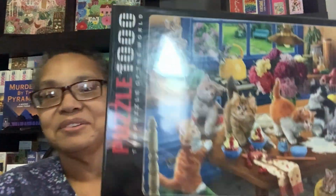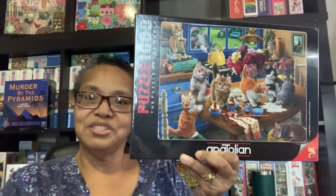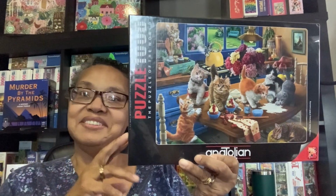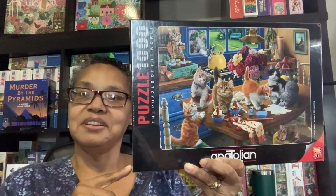A couple other Anatolian puzzles that I get to show you. This one here is another 1,000-piece puzzle, and look at this one. Let's get the name of this really quickly. This is called Kittens in the Kitchen. Look at that. Can you tell I love cats? Because you just saw Quarantine Cats, and you saw the other one, and now you're seeing this one. And you might see one more by the time I get to the end of this pile. So Kittens in the Kitchen by Anatolian. Love that brand.